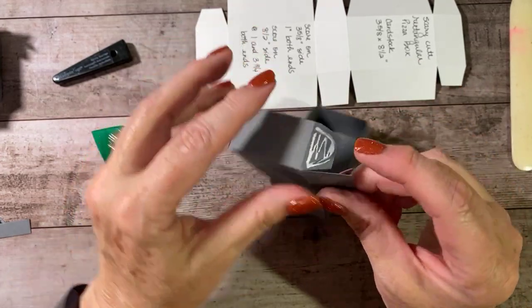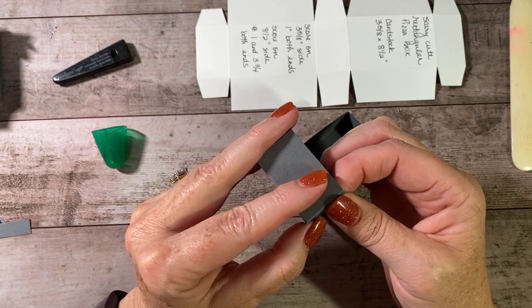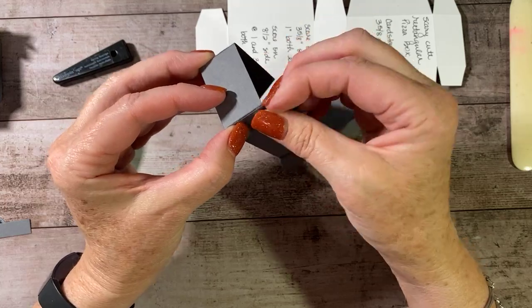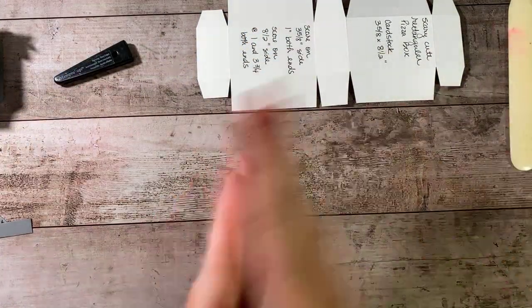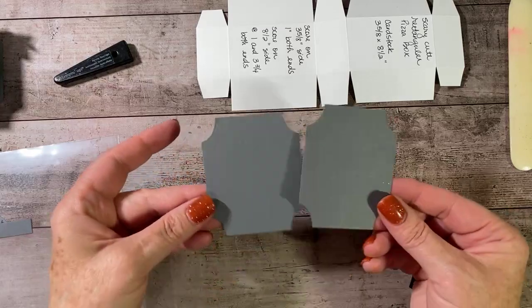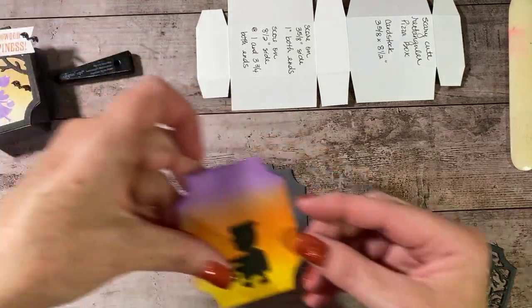And then I'm going to move to the top of my box, and I'm going to add some glue here on these tabs. And I'm on the outside on all of these tabs, the outside of the box. Okay. And then I'm going to glue this to the top to form the box top. Hold that for a second.